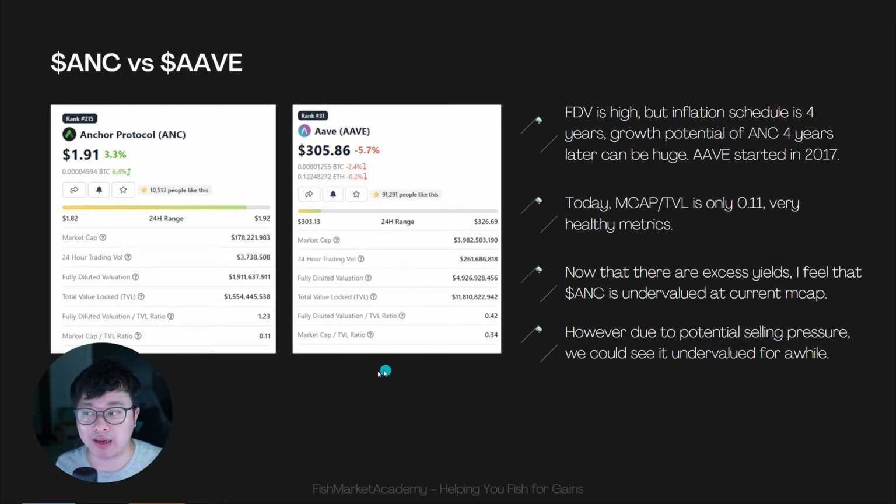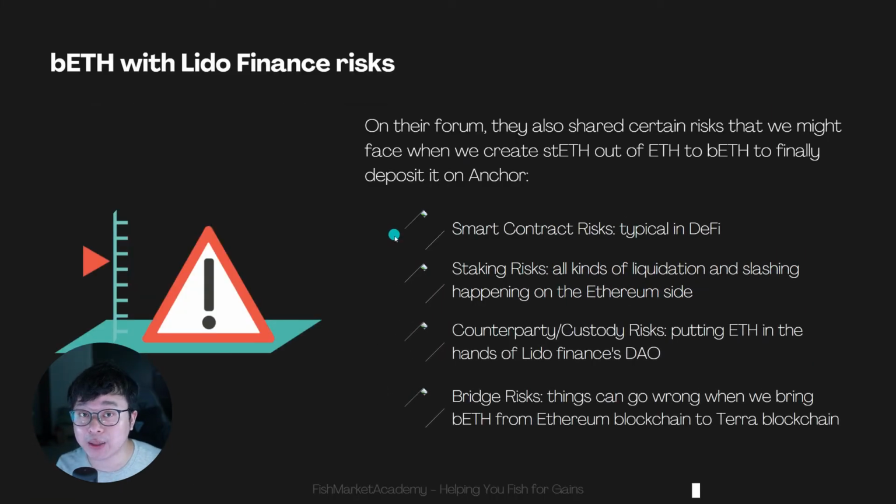But because a lot of people are borrowing just to sell it, no matter what price, in order to get the yield that they want for earning to borrow, we could see it remaining undervalued due to all this selling pressure for a while still. But there are some risks when using all of these protocols like Lido Finance.